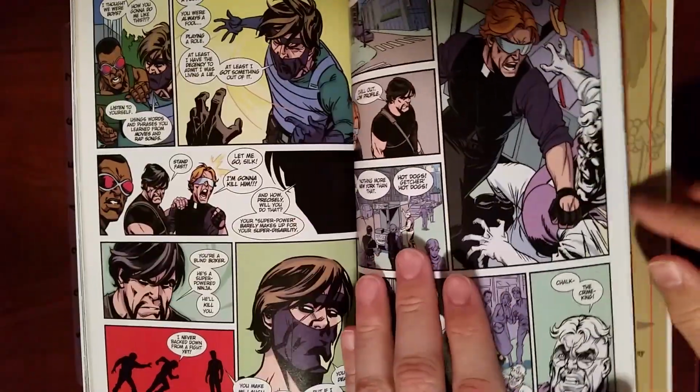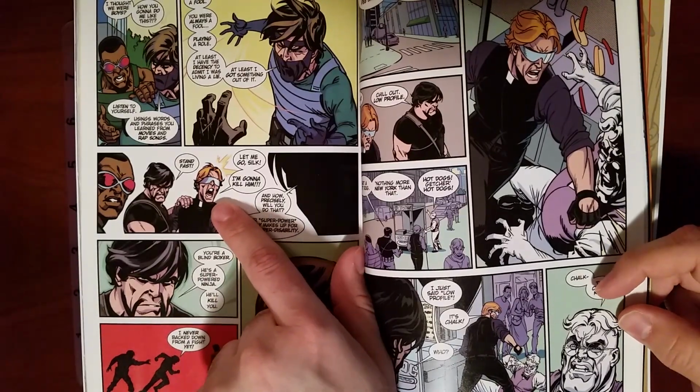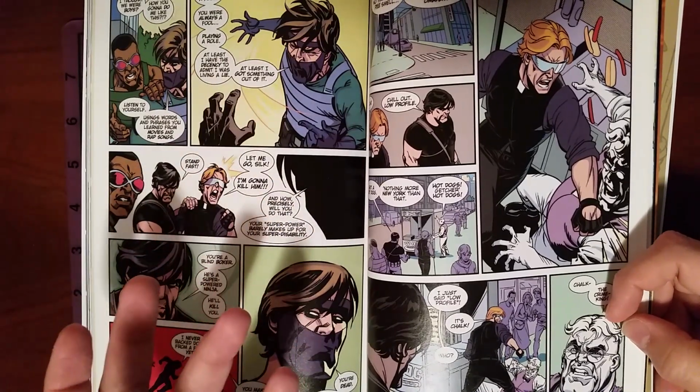This Kelsey Shannon art, though, every panel, yeah, you can look at this and it's a little cartoony. It's a little cartoony, and that's fine. I was eating this up, man. I was loving this stuff.